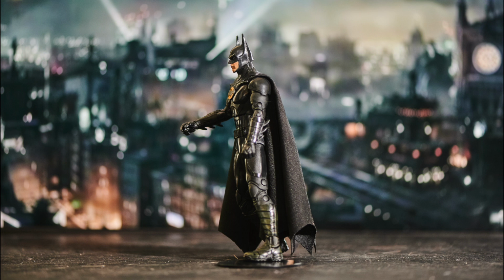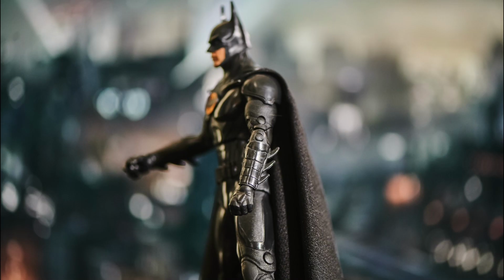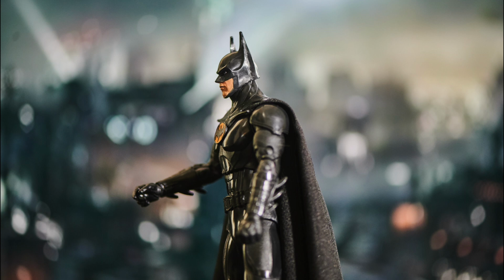I can forgive the fact that I really need this little McFarlane stand that comes with the figure to stand them up. If I didn't have that, it would be a nightmare to stand this guy up in the different poses that I put him in. It would not work out. I wouldn't really love that figure at all.